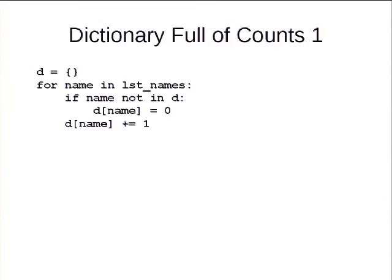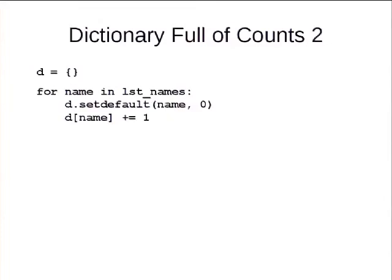But we can get a little trickier. Dictionaries have a method called setdefault, and setdefault will set a default value if it's not already set. So if the name's not set, we set in a starter value of 0, and if the name is set, we leave it alone and don't change it, and then after that, we increment it. I think this one's kind of tricky. I don't like setdefault that much.